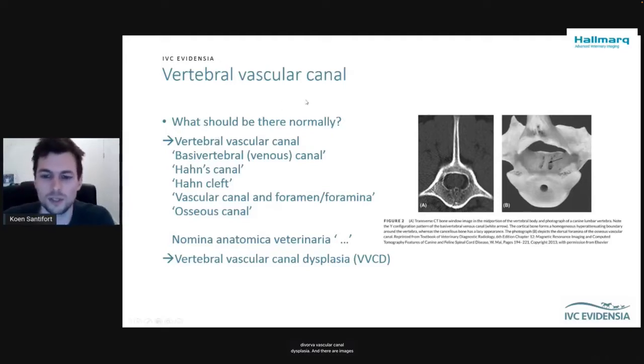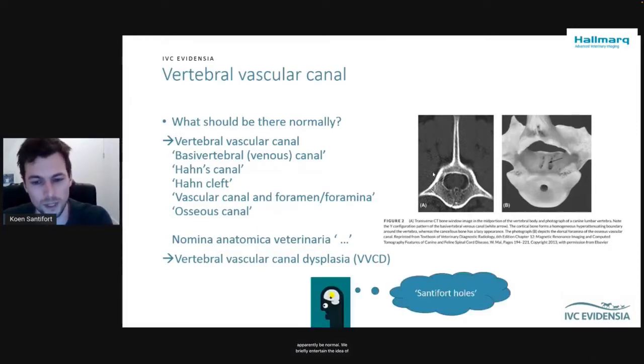And there are images of the vertebral vascular canal in radiology books, and also post-mortem. You can see that these vascular canals can be either double or single. And here is an example of a double form with a bony bridge in between. And there's a description of a V-shaped form, hardly noticeable in some images, but on the CT scan it's nicely imaged. And this can apparently be normal. We briefly entertained the idea of calling them Santifort holes, but refrained from doing so for obvious reasons.